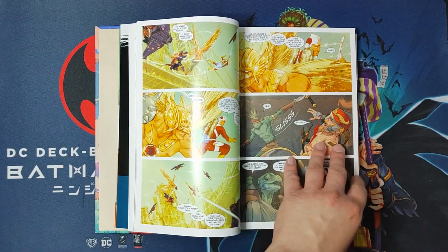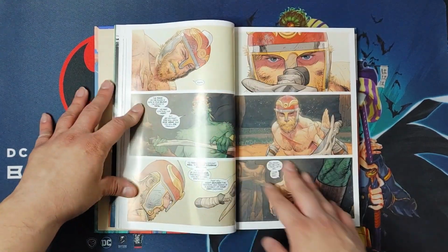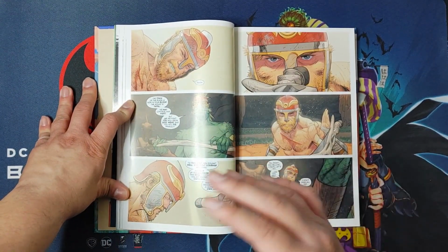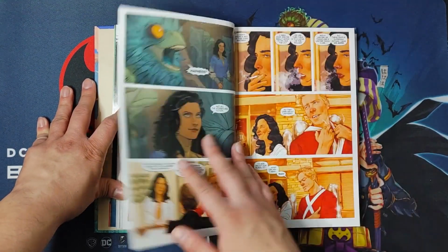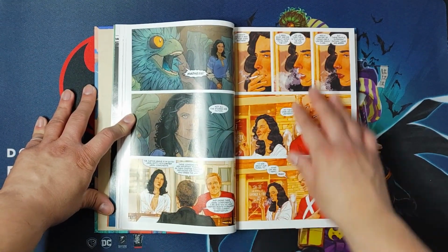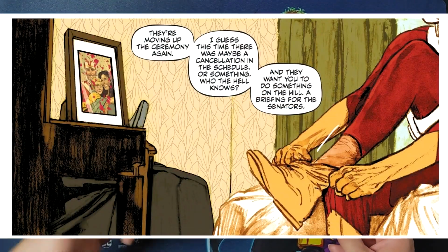And like I said, I really enjoy this book. I think this is a good, fun little read. Don't go into it, like I said, with high expectations. If you have moderate expectations, you're going to have a good time. And I personally would recommend it. This is a good story, and it makes Mr. Terrific really shine.